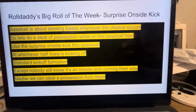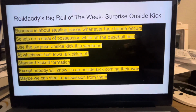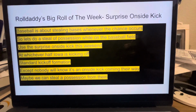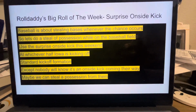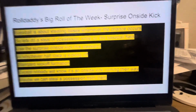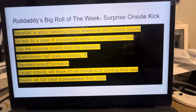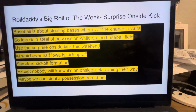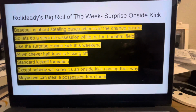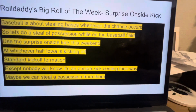Just think of Super Bowl 44 when Sean Payton opened it up with an onside kick to start the second half. Iowa can do that this week. It's the baseball field. Get into the baseball spirit. Like how the baseball players steal a base, steal a possession from Northwestern. Take it away when they least expect it. In fact, Sean Payton got that strategy from one of his mentors, Bill Parcells, for that Super Bowl. Steal a possession. Why not do it on a baseball field where the players steal the bases anyways?